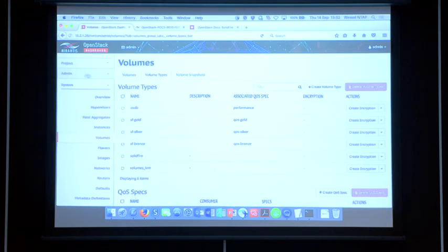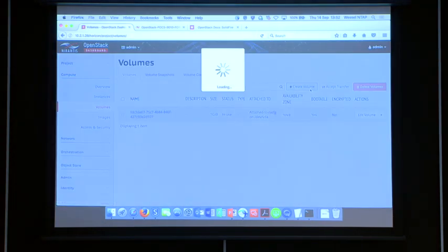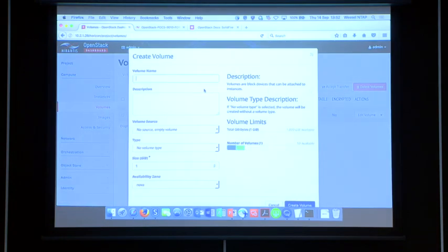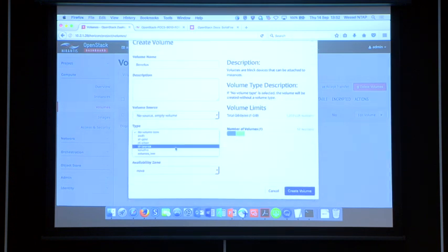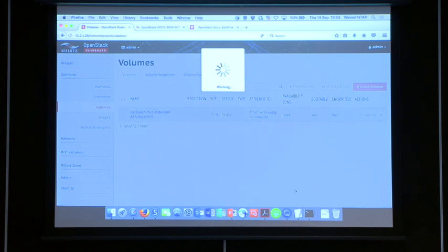Now, let's provision a volume. So the admin creates the service catalog, the portal, which you are going to expose to your consumers. And a consumer would always start a project and let's say, I want to provision a volume, create volume. I would say Benelux. Could give a description. I'm not going to take an image, but I could take an image and make a bootable instance as well. Let's say I'm going to start with the bronze one and make it 10 gig. I have only one availability zone, but normally you could choose your availability zone here as well, where to provision. Create volume.